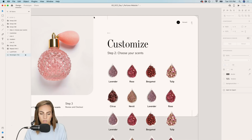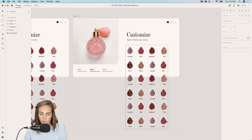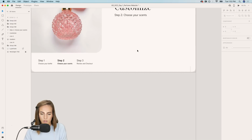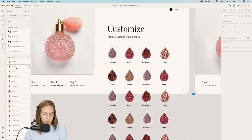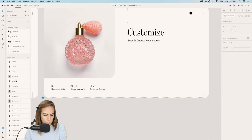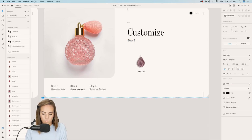So again, if we wanted to reuse any of these, let's say, I'll just copy and paste this really quick. Let's say we're on the next step and I want to add another scent. Let's do lavender. Let's say we're on step 3, which is confirm your order. Confirm.